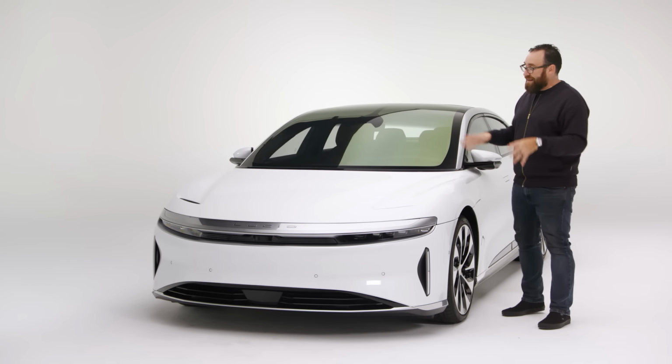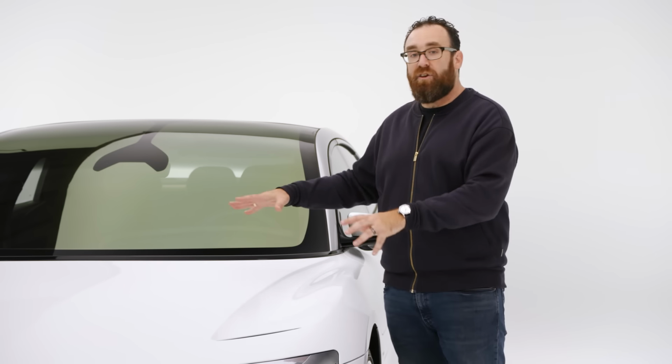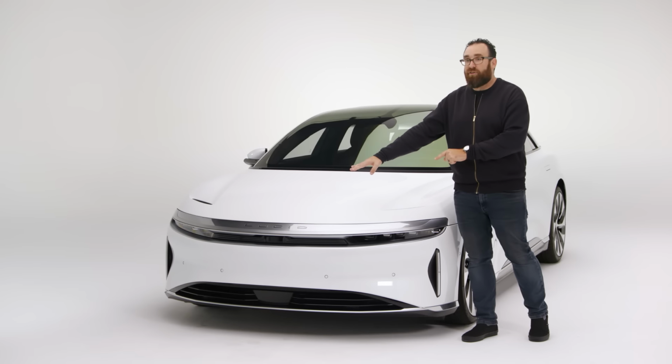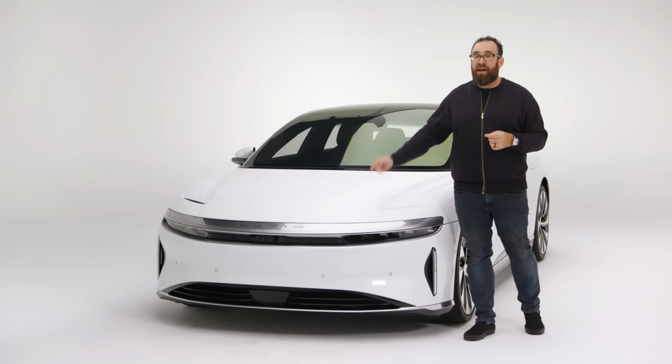The important thing to know is that this car features over-the-air updates. So just like your cell phone, you can wake up one morning and you have an entirely new operating system. And the car is future-proofed against new technology. There are 32 sensors, including 14 cameras. So as self-driving tech evolves, the Air is ready for it.